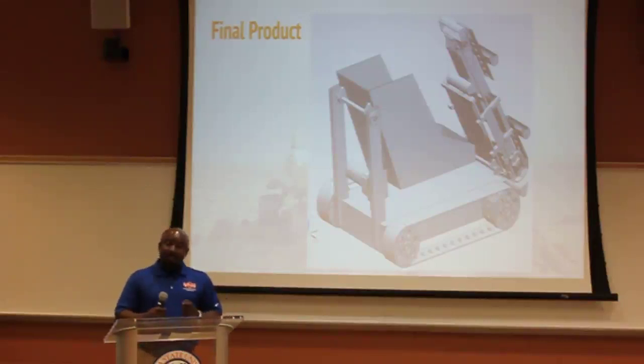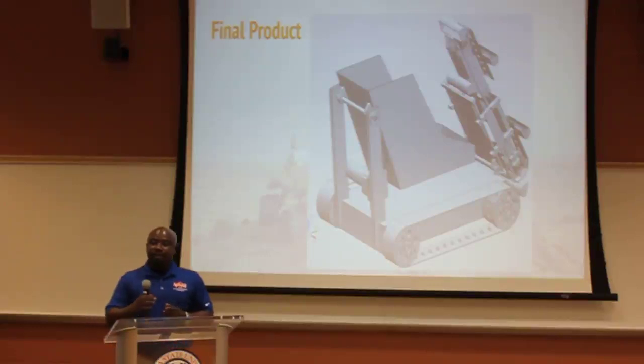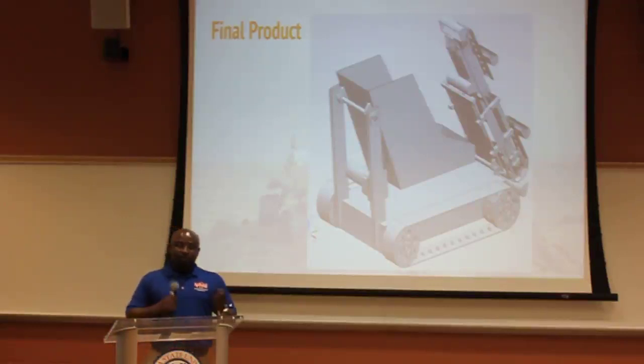Each special bucket can carry about 150 cubic centimeters of material. Theoretically, the whole excavator can carry about 3,500 cubic centimeters per minute. The excavator has actuators for its movement, and it has 2 cameras for the operator to be able to see where it is at every point in time.